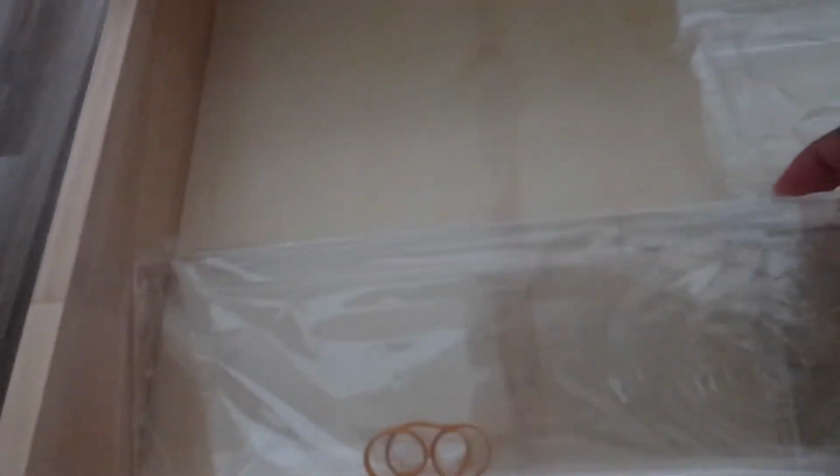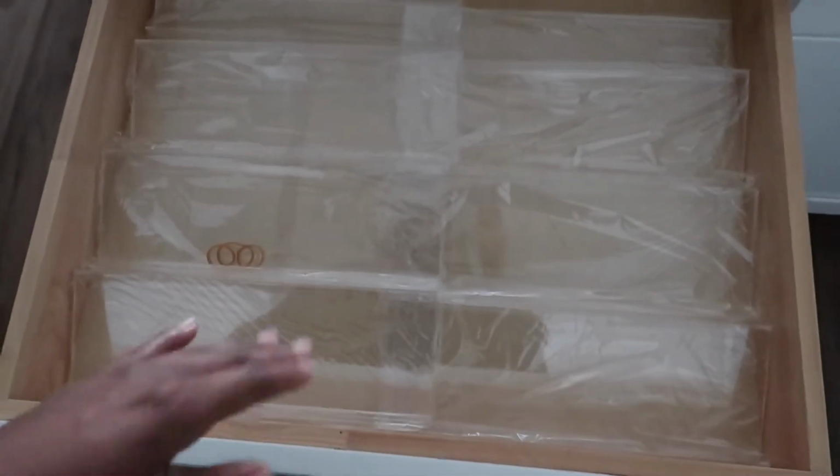So let me show you the drawer. It's already been cleaned out. I'm going to put a liner in over time, but before I clean these, I'm just gonna lay them out to see how they fit. What's cool? I don't know how this works. I guess it goes on top. Okay, it goes like that. So I think it would go something like this. But I need to unwrap it all first.